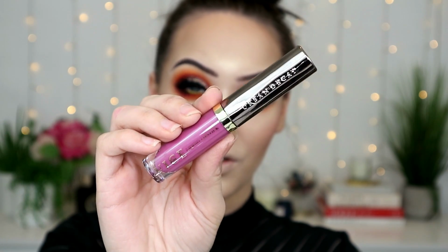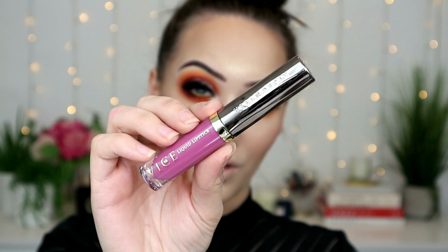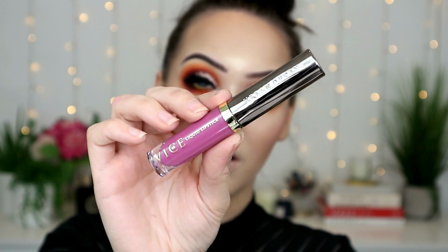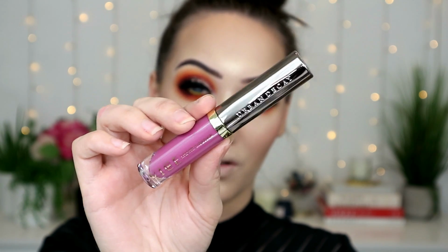So the only new lip product I really have is this Vice liquid lipstick from Urban Decay. I've actually never tried this formula. This is in the shade ZZ, which is this colour. Not sure it's going to go with this eye. I think I'm going to throw on a red lip instead, but no I can't because I did a red with it. Oh, I'll try it on, but I don't think it's going to go with this look.